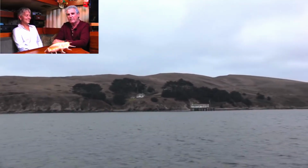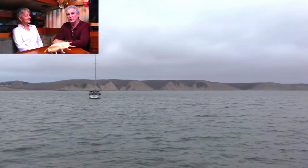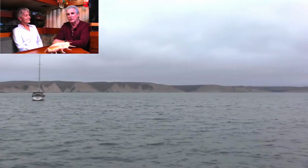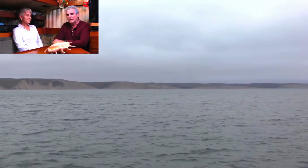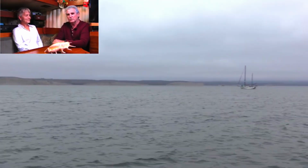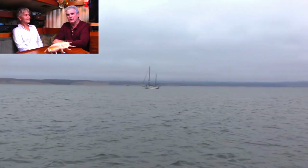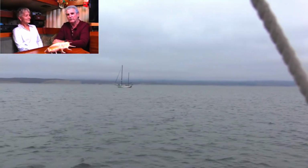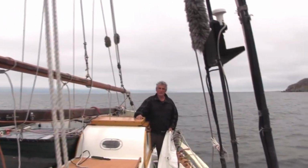Foggy like hell, and we were actually very close to hitting a fishing boat, because she was an old wooden fishing boat and didn't show very well on our radar. He had no lights out, no anchor lights, so we were really close to it, maybe 50 feet, when we spotted it, and we made a quick turn to avoid hitting it. We came here this morning at 3 o'clock.